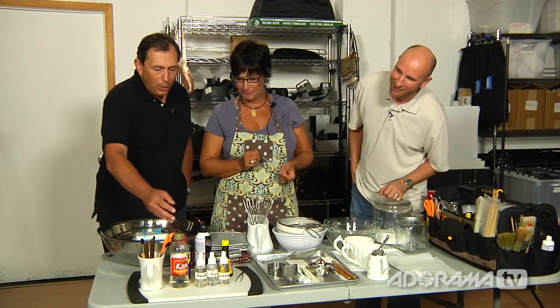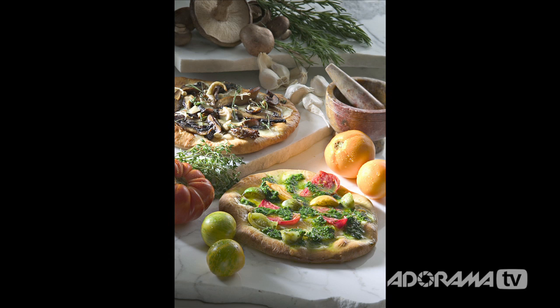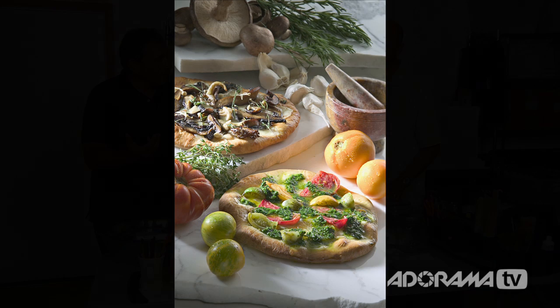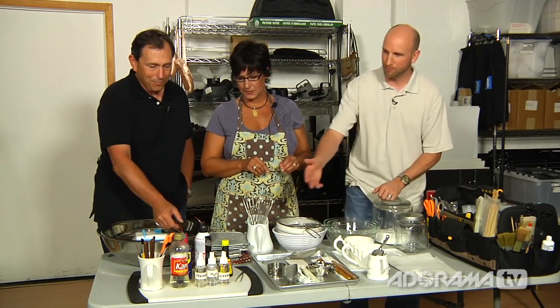This kind of stuff really helps in what we were talking about earlier about texture and color. Helps really describe the food and give it an appetite appeal. So this helps in generating highlights. I was just going to say that. So specular highlights come from those types of things? Yes. What about these three bottles here?